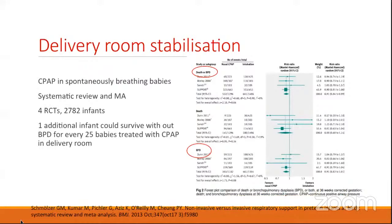So this slide talks about delivery room stabilization. And the forest plot here has the outcomes of death or BPD. And I've circled the ones that are significant, which is the death or BPD and BPD. And there was a significant lesser incidence of death or BPD when CPAP was administered for babies who were breathing spontaneously in the delivery room.